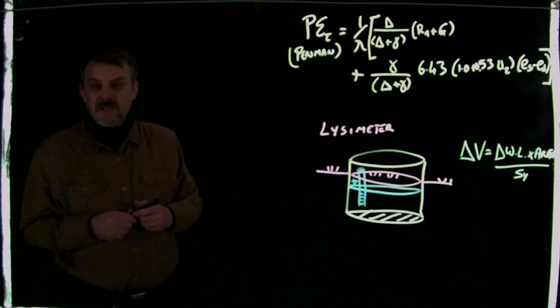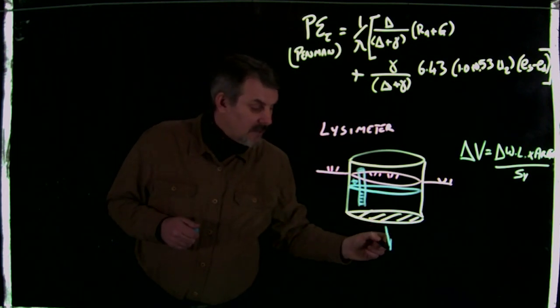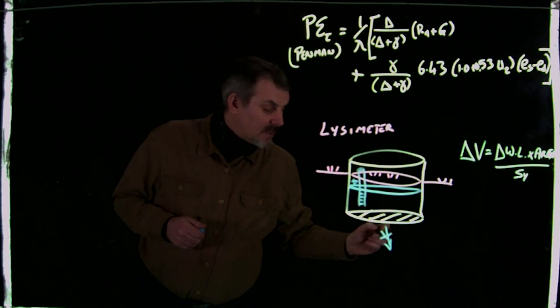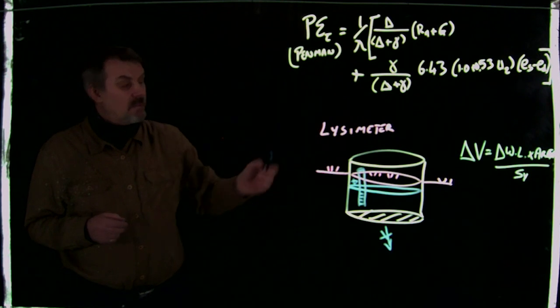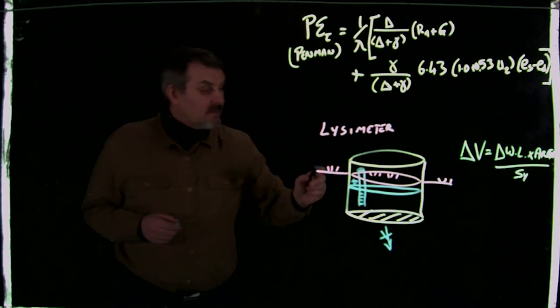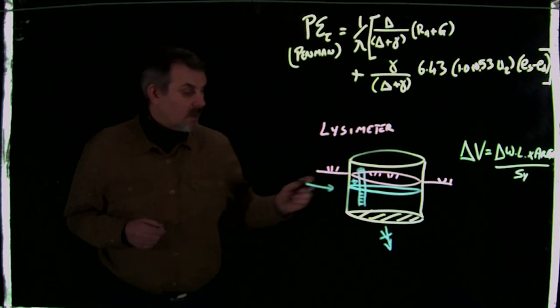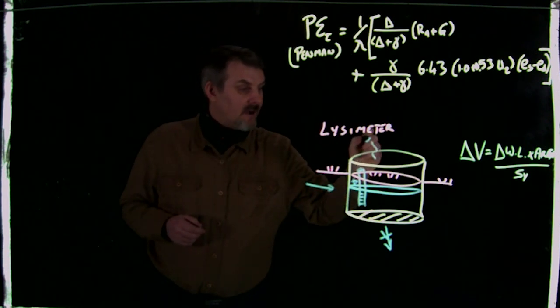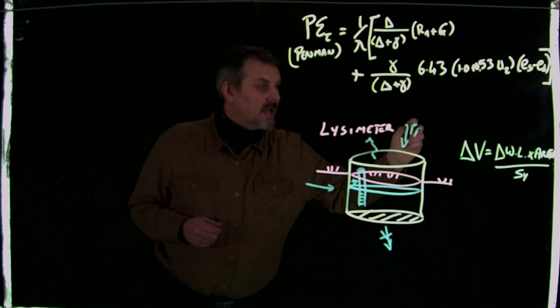Now, crucially, if you consider the flow balance, one of the things that we noticed was that flow into or out of the base of the lysimeter was essentially negligible when we put these things in. So the other elements in any flow balance would be the lateral flow and then the evapotranspiration as the main outputs, and then precipitation as the main input.